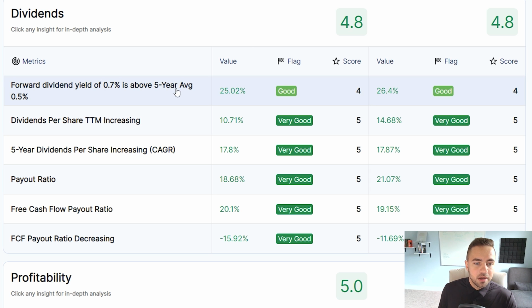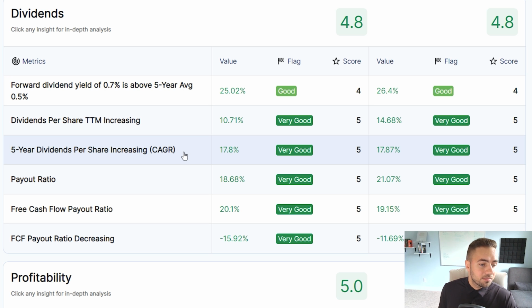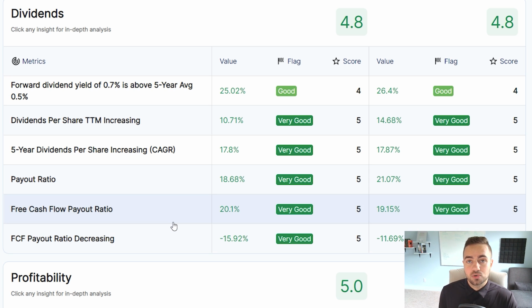Both of these companies are currently trading below their 5-year average dividend yields. So right now, buying these stocks will mean that investors are getting higher dividend yields than the stocks have offered over the past 5 years. Also, both of these stocks' dividend per share are growing very well. They've been growing consistently over the past 5 years. The payout ratios are very low, and the payout ratios are also decreasing.